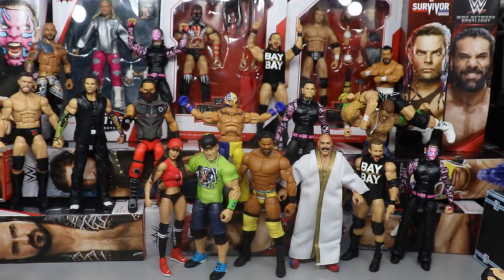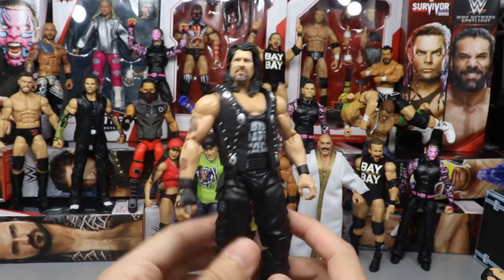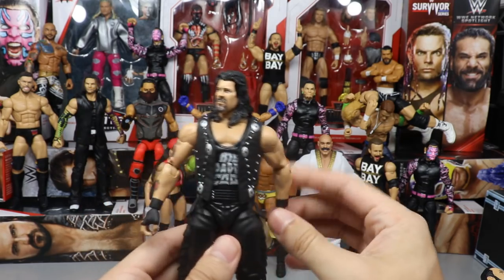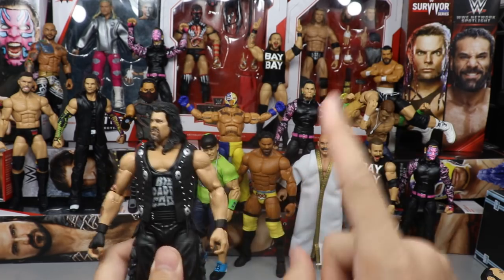Next up, guys, we have Big Daddy Cool right here, the Network Spotlight Target exclusive. I've never owned a Diesel, Big Daddy, or Kevin Nash figure. This is actually my first one ever, so I'm happy to have this. However, I feel like his shoulder's loosey-goosey, man. What's up with that? I'll tell you this.